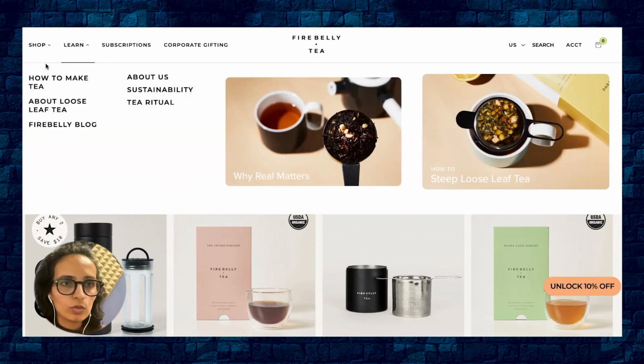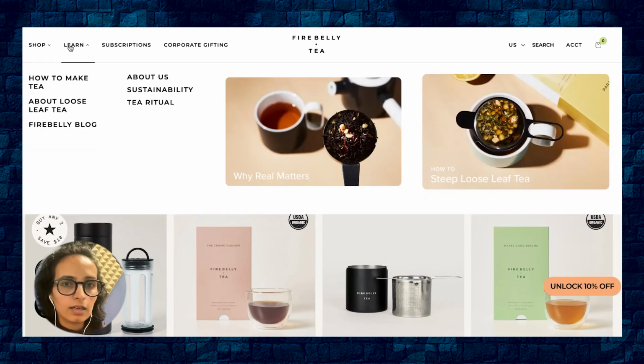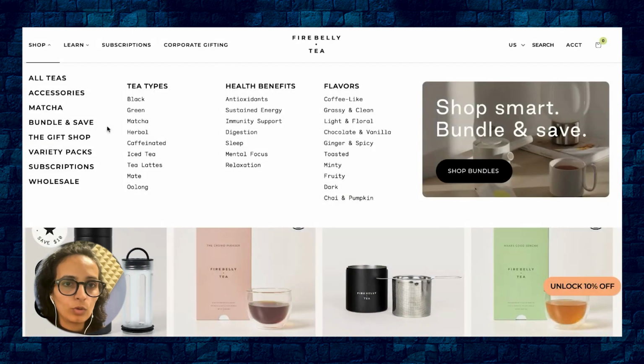All right, so let's go to the navigation. In here we have different categories: tea types, health benefits, flavors. This is great. So let's assume that I'm going to the shop and I'm looking for green black tea. So I'm moving here.